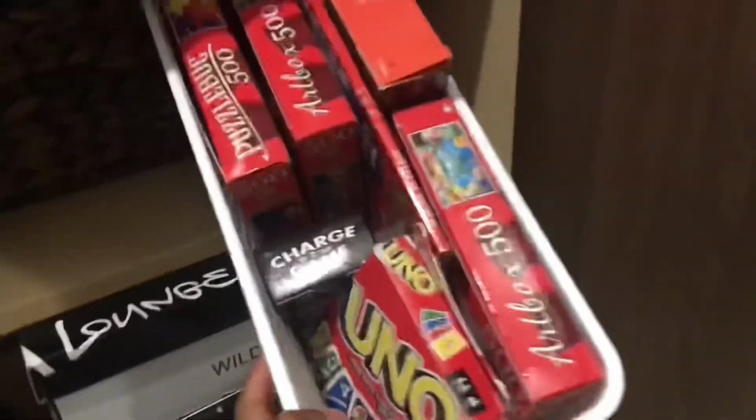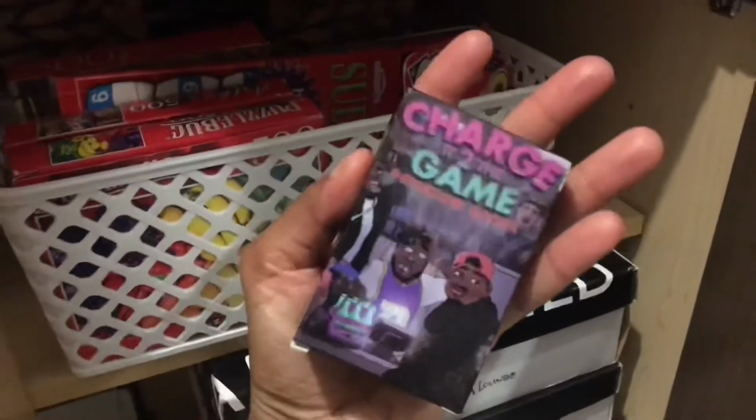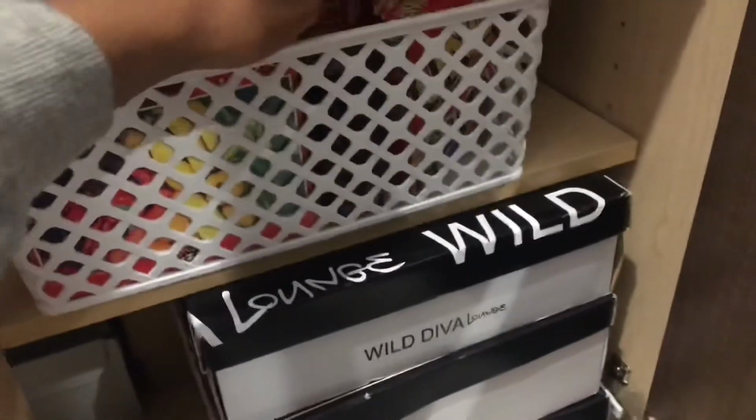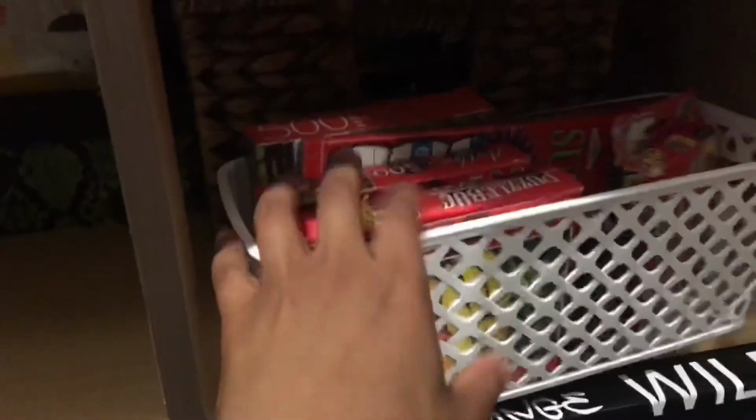And this area, this thing is super cute because I have all of my puzzles and my games. I love Uno, and I recently got this Charge 2 drinking game, which is really fun. I feel like that would be so much fun to play. And so yeah, I have my puzzles, my Sudoku puzzle book. I love this basket, and it fits perfectly right here.